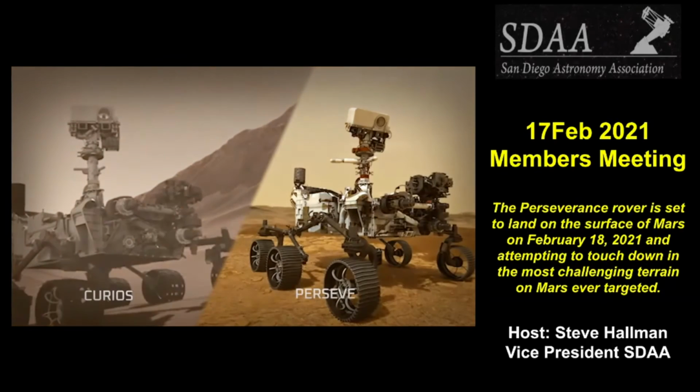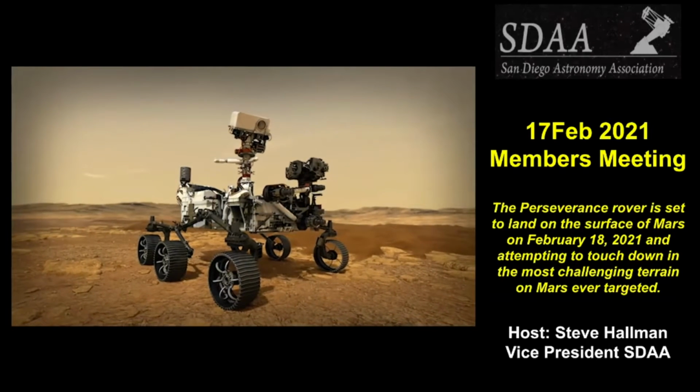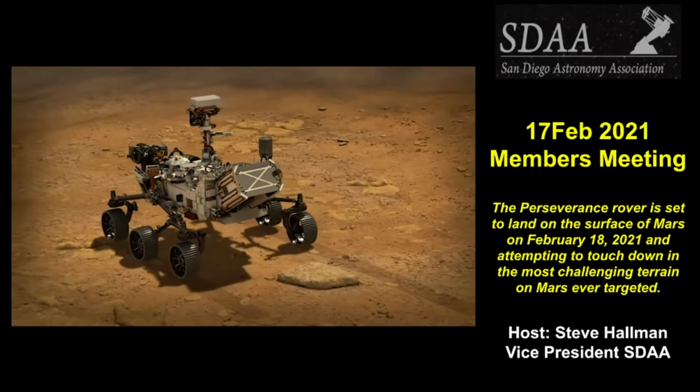Perseverance's entry, descent, and landing borrows heavily from that of Curiosity. But fundamentally, Perseverance is a different rover. She's bigger, she has different instruments. We've added a lot of smarts on the inside to make it more capable.